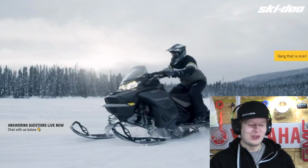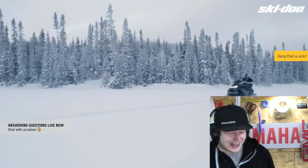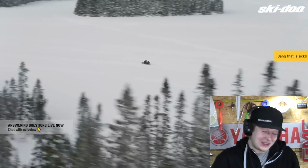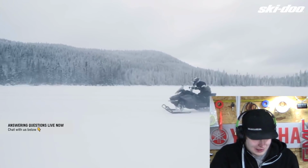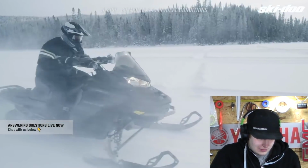As the smart shocks allow for just the perfect amount of squat, you don't have to do anything. The studs claw through the icy surface for the quickest acceleration on a production sled. 0 to 60 miles per hour in 2.4 seconds.